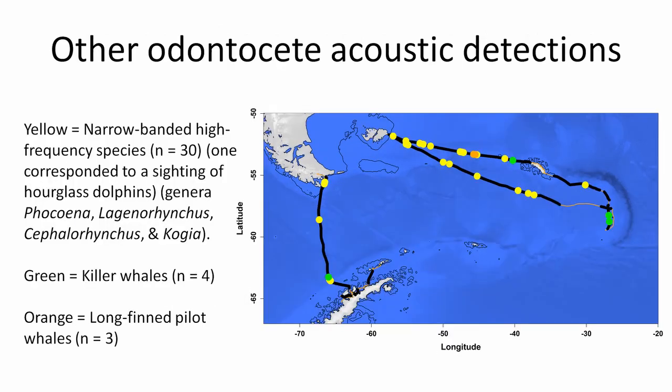Here you see the locations of the other odontocete acoustic detections that we had. The yellow represent narrowband high-frequency species. There were 30 of those detections. We can't be sure what species most of them are, but one of them corresponded to a sighting of hourglass dolphins. The other genera that produce narrowband high-frequency signals include Phocoena, Lagenorhynchus, Cephalorhynchus, and Kogia. But based on the distributions here, we think that most, if not all of them, are likely to be hourglass dolphins. We also had 4 acoustic detections of killer whales and 3 of long-finned pilot whales.